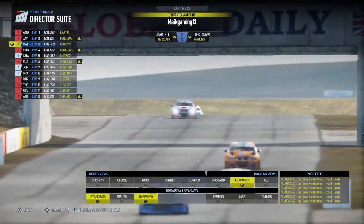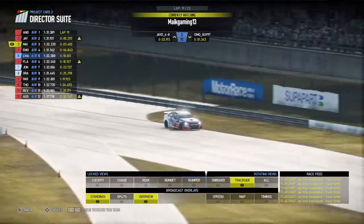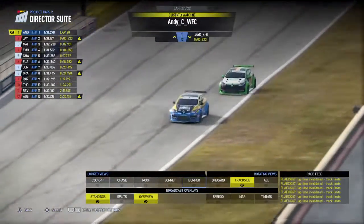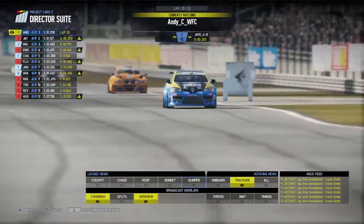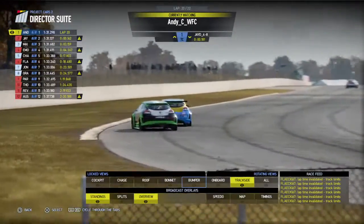So it looks like Mike is now coming under the clutches of Emo Guy, as they've only got a second gap between themselves. Charlie's still trying to hold off Flaky, as he has been doing for the last 10 or so laps. As these pair now start lap 20, 2 laps to go, ladies and gentlemen. Is it going to be Andy, is it going to be Jay, or is Mike going to be able to take the race win off?